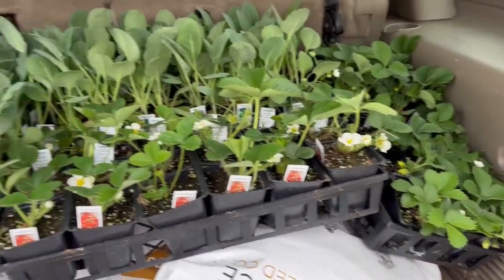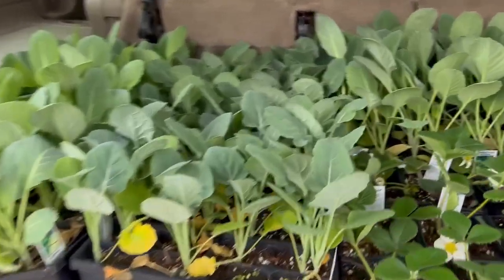But we're going to get these paid for, and we're going to get on back down the road. We got everything paid for and squared away. I guess we're getting ready to head down the road.